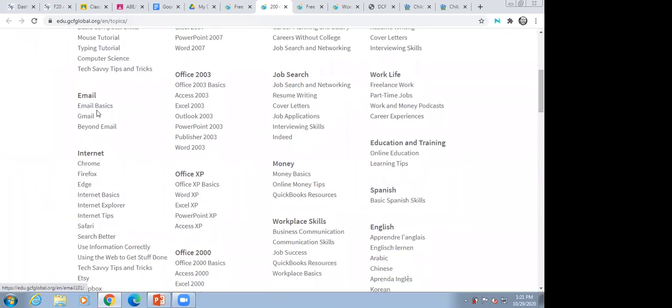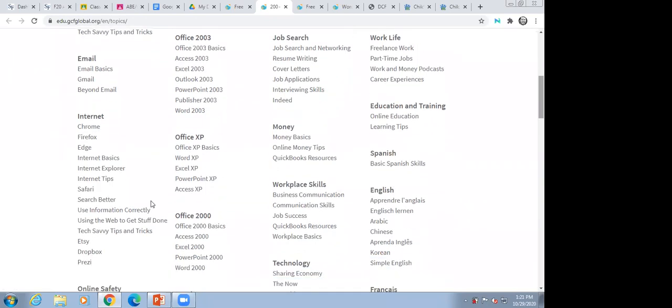Things about email, how do you use email? Specifically, how do you use Gmail? But basics as well, right? Different internet browsers. So even just how to use an internet browser. Here's how to use Chrome or Firefox or Edge, or here's just internet basics. I've worked through this with students before, and it's an excellent beginning for students who maybe get on the computer or on their phone and surf things, but don't know a whole lot about how the internet works, or what's going on with it.